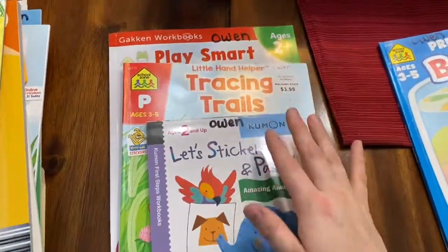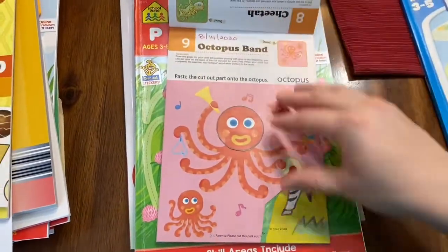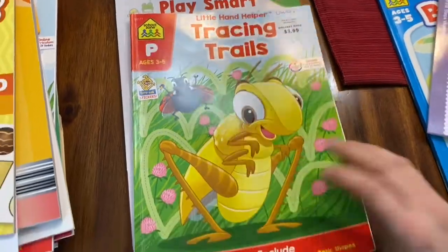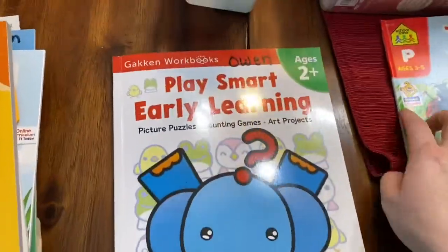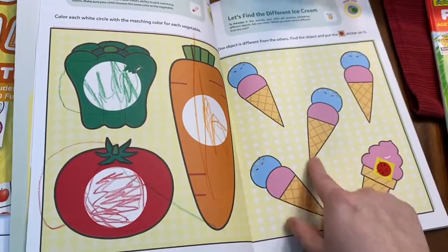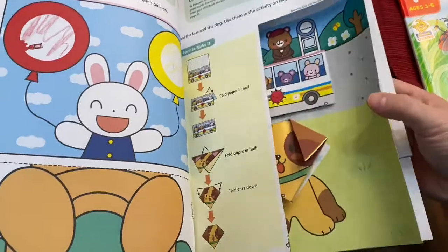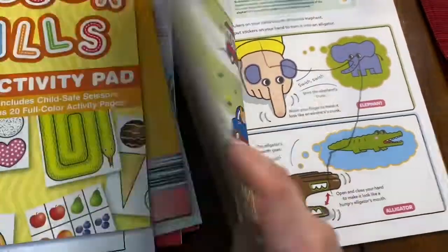His main things that we do every day are these 3 books. So we do the cut, sticker and paste. He's already done some of this. Then we have this little tracing trails from Walmart, and he loves doing this. And then we do the Gakken workbooks, Play Smart Early Learning. So it's very, very simple, and he really likes doing this one as well. So like we do this little pop-up picture, and we do some matching, and he did really well on these. And he's only 2, so he'll be 3 in February.